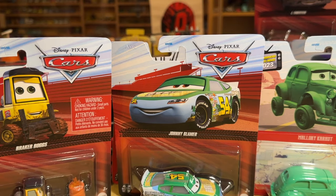Johnny Blamer here. First time at Walmart for him. He debuted in Case J, and Walmart's version of that case did not include Johnny Blamer, but still, it is a Piston Cup variant, it's not a new character. Case J did not hit Target in any large capacity, but Case L, with Johnny Blamer, of course, as we talked about with Randy Squat, the whole shebang is at Target, okay?